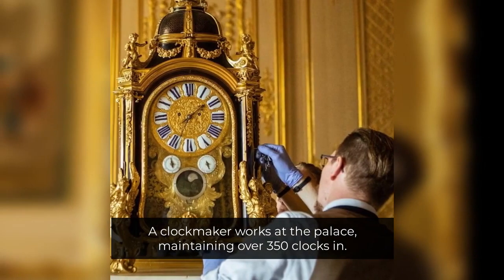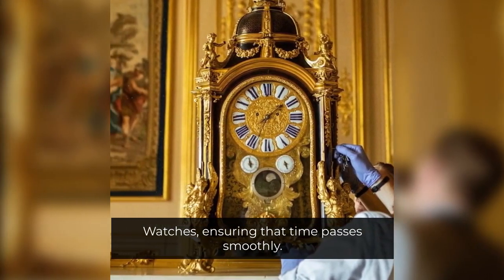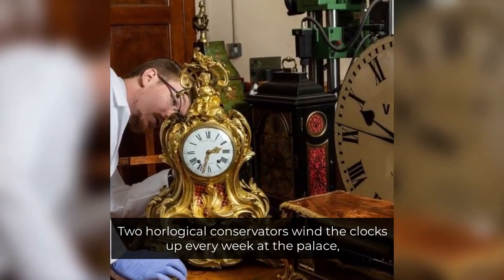A clockmaker works at the palace, maintaining over 350 clocks and watches, ensuring that time passes smoothly. 2 horological conservators wind the clocks up every week at the palace.